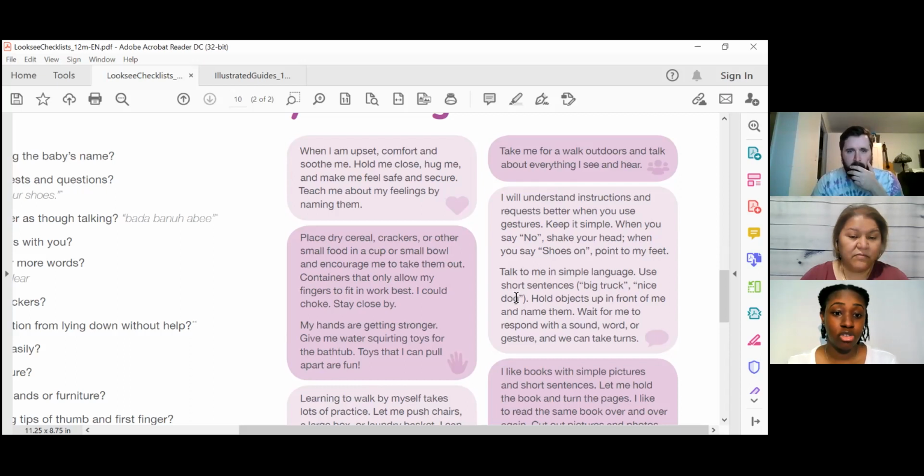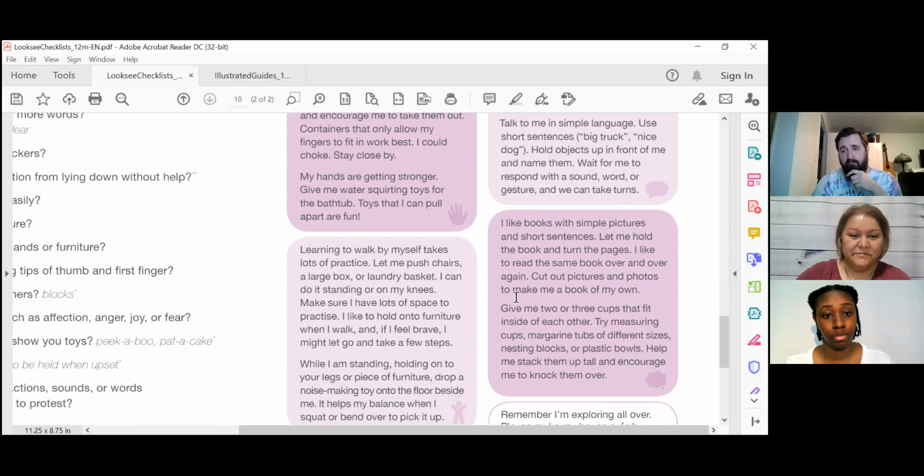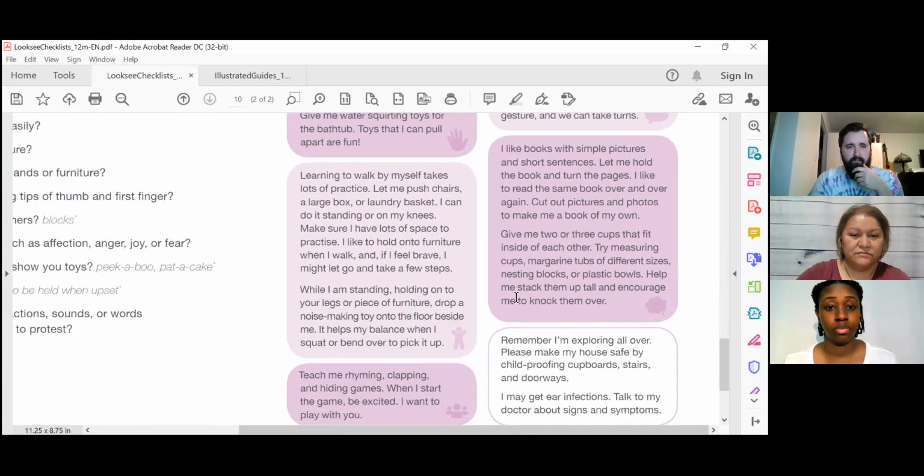My hands are getting stronger. Give me water squirting toys for the bathtub. Toys that I can pull apart are fun. So this is tips for gross motor stuff. Learning to walk by myself takes lots of practice. Let me push chairs, a large box or laundry basket. I can do it standing or on my knees. Make sure I have lots of space to practice.